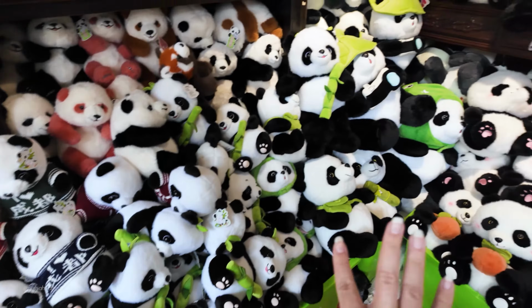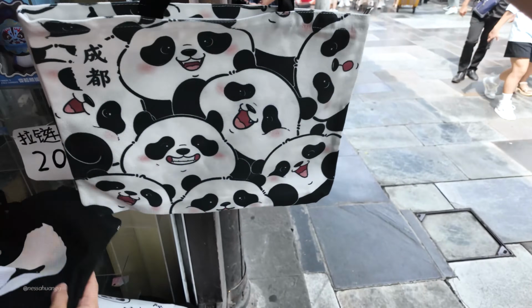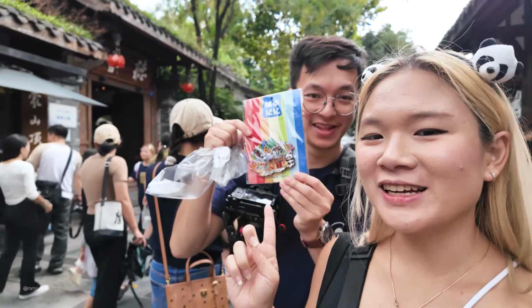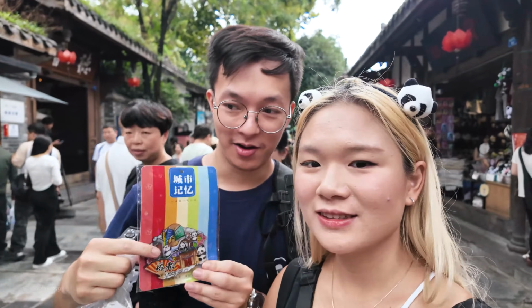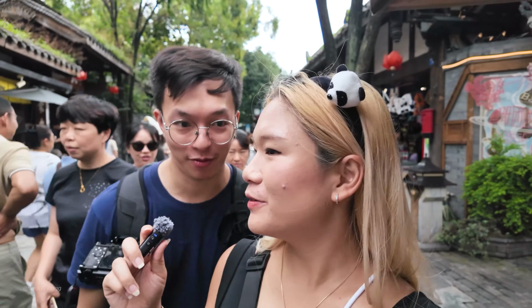Panda everywhere. Only 20 yuan for each bag. If you have been following us, you will know that Linardo buys a magnet for every place that he goes. So we found a Chengdu one. How much was this? Only 10 yuan. Only 10 yuan? Yeah, it's very cheap, isn't it? Is this a paradise to shop? Oh my god. And there's still a long way to go. Yes. We're gonna explore it, of course.